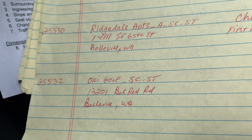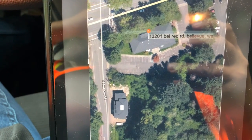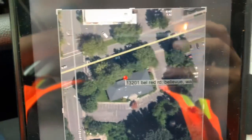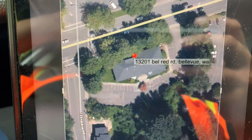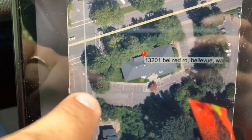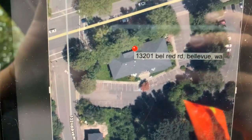Job 25532. It says Okie Golf, but this obviously is not a golfing location. I think this must be a property owned by them, maybe. Anyways, we're at 13201 Bellred Road here in Bellevue. This looks like a commercial building that is up for lease. Looks like it's empty, and they want a price for crack fill, seal coat, and stripe. I've noticed some curb repairs needed in here, so I'm going to add some curb repairs too.